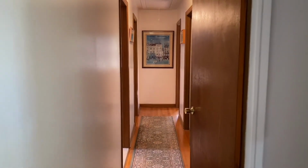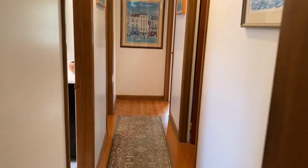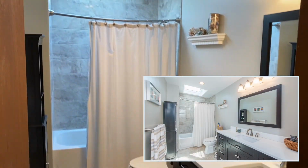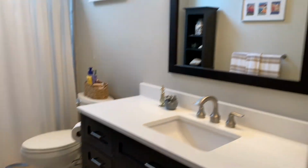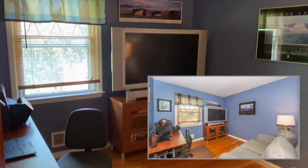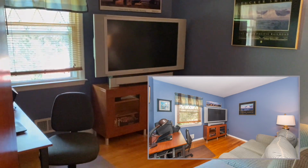We have a finished basement, and beyond we have 3 bedrooms. We have a full bath that's been updated, ceramic tile bath with a tub shower. To the right we have bedroom number 3. We also have pull down stairs to attic storage.